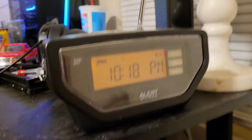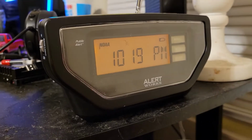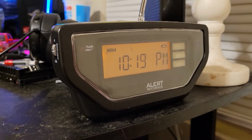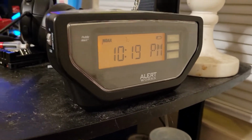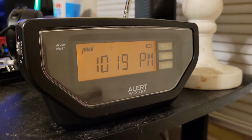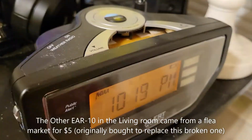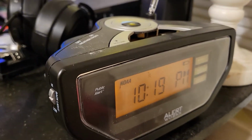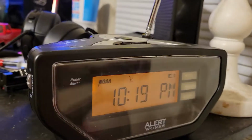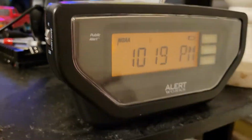And there's another EAR10 that is actually broken, but does still work, sitting by my bed for the exact same reason. It's the loudest radio I own, and it's only going off for my area. Weekly tests are silent on it. I got this one off of eBay for like $10. The guy sent it to me with a broken antenna, and then the weather snooze button was cracked, and when I went to push it, the whole thing broke. But reaching in there, it still gets just fine signal, so it's just going to be my bedside radio.